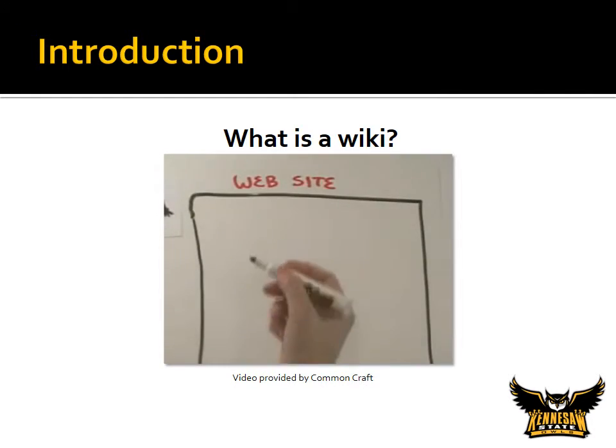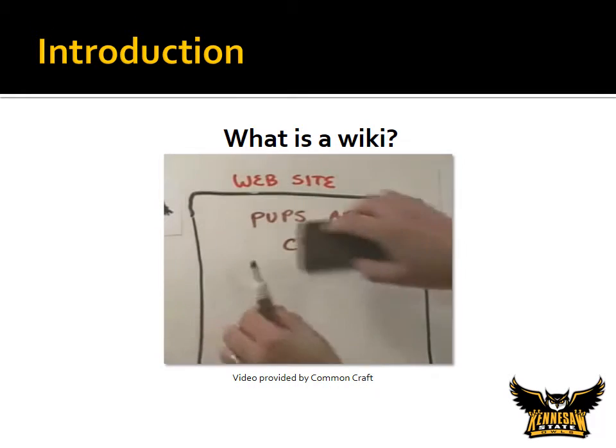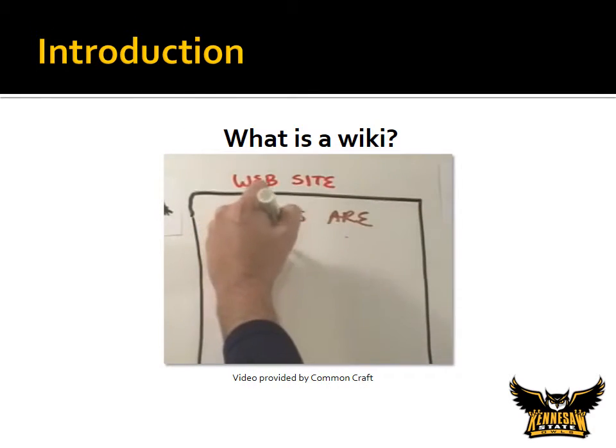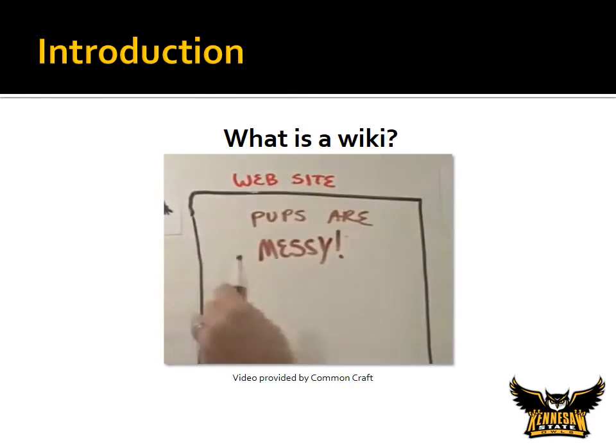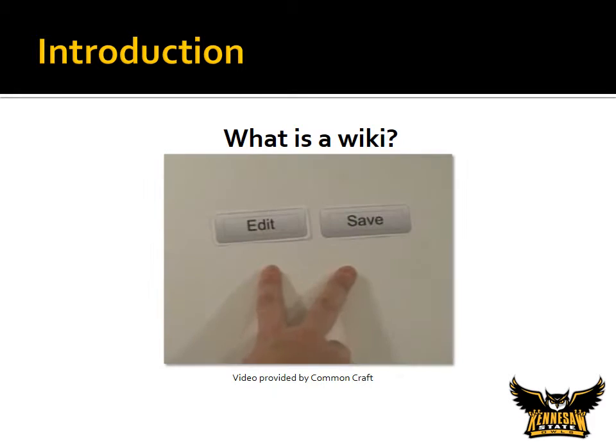Yay! Most wikis work the same. They make it easy for everyone to change what appears on a web page with the click of a button. It's as easy as erasing a word and rewriting it. The buttons are really important. There are two that are essential. They are edit and save, and they are always used together. Let's see them in action.